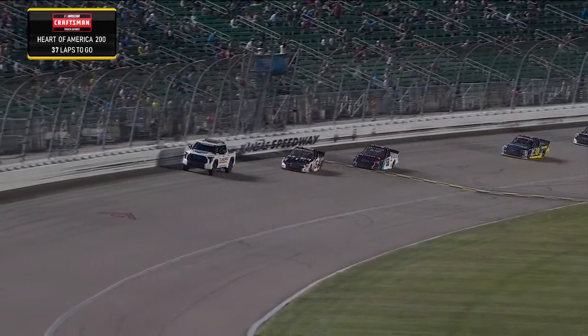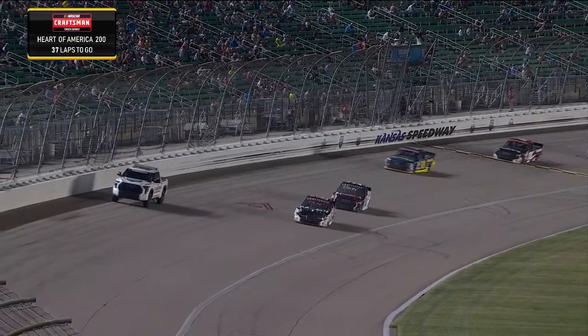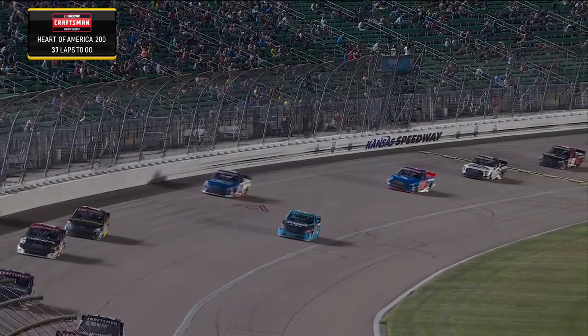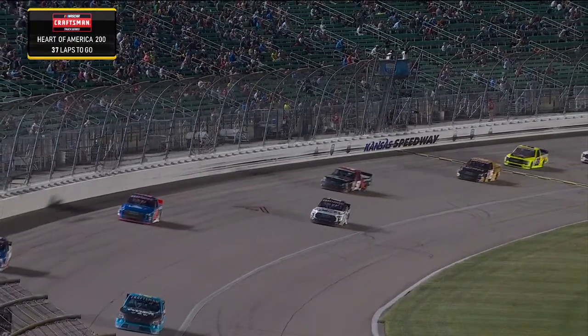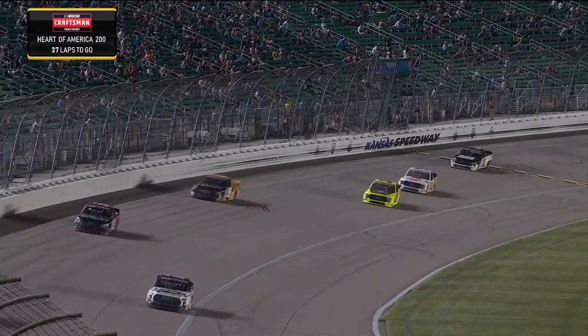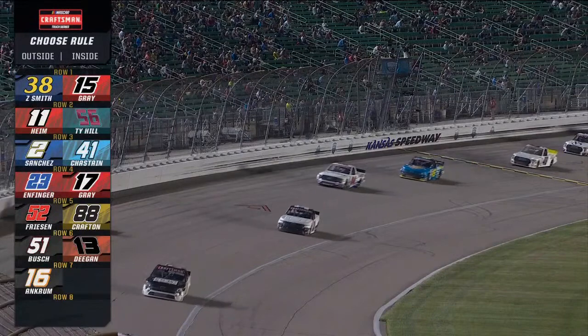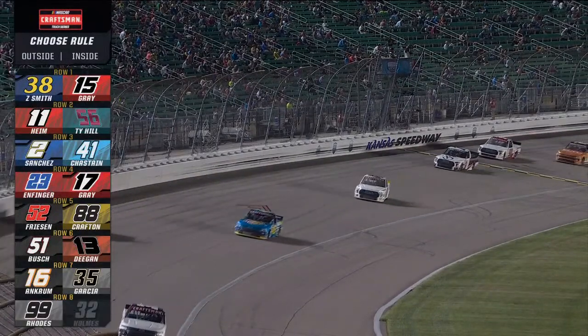And on this choose, you better pay attention to what's going on. Look, the first 2 went low, the next 3 go high. That's all dictated by where you want to go, where your truck is the best, but also who might line up and push you. That's also something you've got to consider. Tanner Gray having a great season.